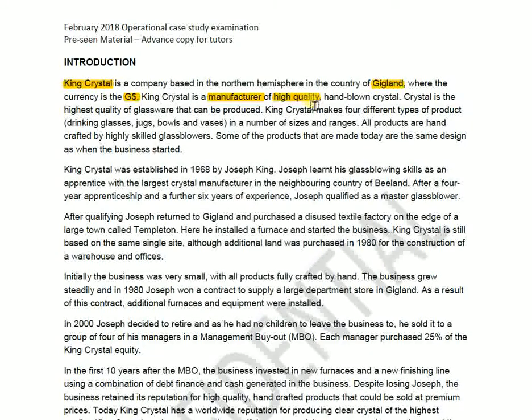And of course, the second item I highlighted is the fact that we have high quality products. So we can link this with Porter's generic strategies, where Porter has mentioned if you want to be successful, you can choose one of the two, which is either cost leadership or differentiation. Cost leadership is, of course, making use of economies of scale and possibly looking at cost efficiencies and providing a low price.